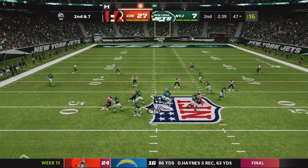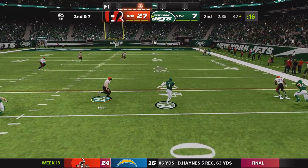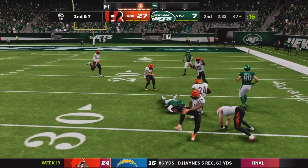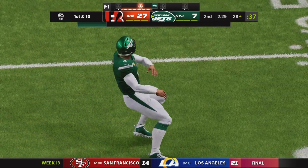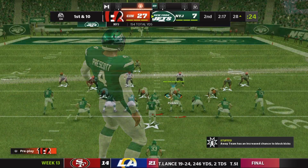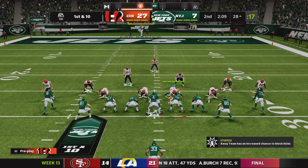Prescott flushed out right, and he will slide to a stop. He does have the first down. Certainly making his presence felt in both the pass and the run game. He's having an impact. Yeah, his first carry of the game right there.